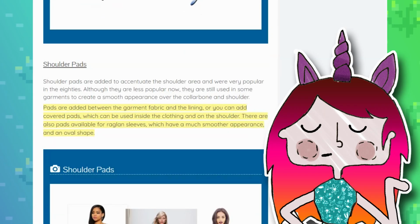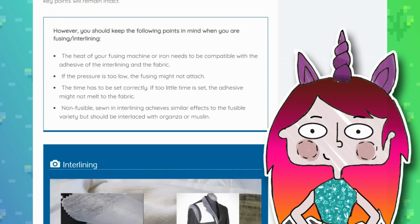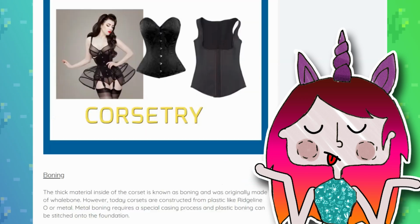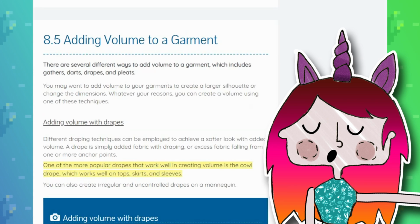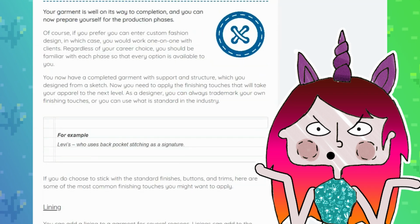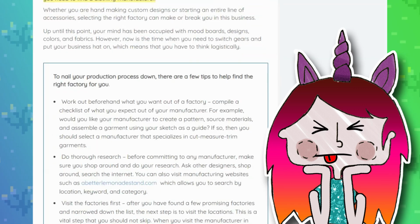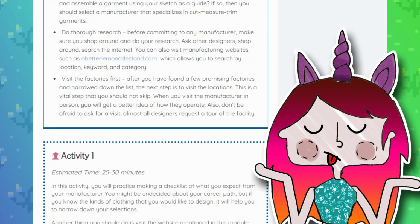Then they talk about interlining, corsetry, how to add volume to a garment, some finishes, buttons, and finding a clothing manufacturer for your line, and how to create a garment tech pack. That was not instructive at all. How to create a bill of materials page, which is also very short and very confusing, and how you prepare to produce your line. And that was it for the module.